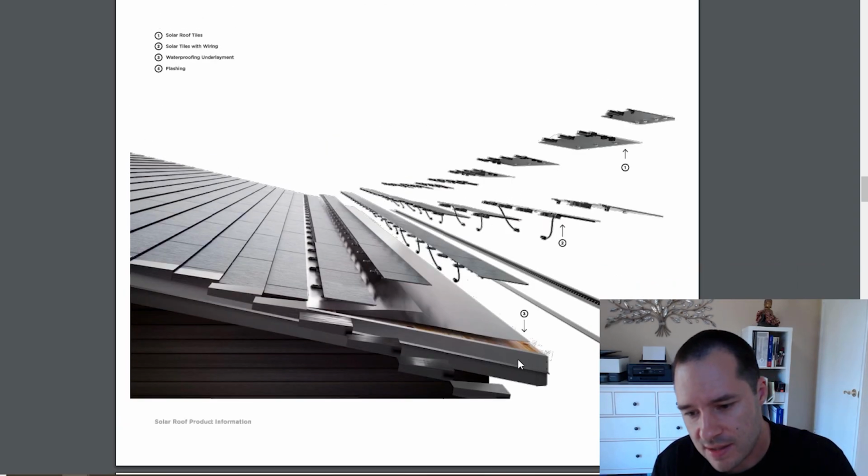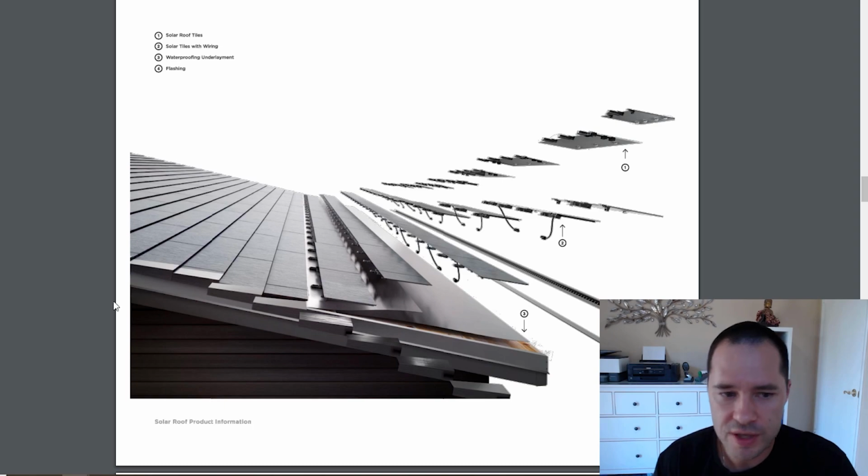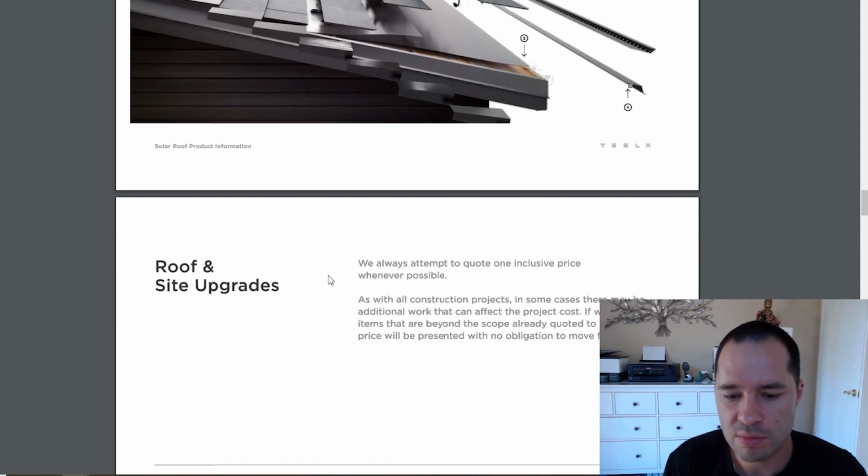This basically is how they're going to be doing it. This is your roofing material, your sub roof, quote unquote. Then they have some adhesive, and then it's a really neat system. It clips in these little footings there. Later on, there's a little bit of a technical breakdown, which is really cool.